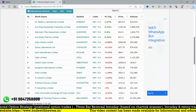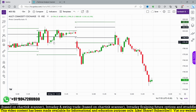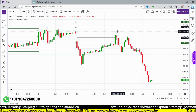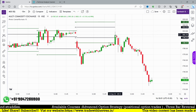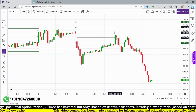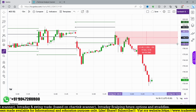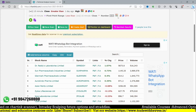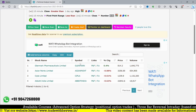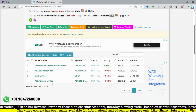So MCX, PA Industries, these are all the stocks which came into the scanner, but they were performing on the downside. MCX is also the same, but it doesn't give you the breakout above the high of 1800. Maybe this is less than 1%, 0.99%, but it is more than 1% if you compare the high and the low, 1.2%. So that is why we have the filter here. So if you add this filter of less than 1%, we have only 4 stocks. Let me check these 4 stocks, we can find a trade opportunity very easily.